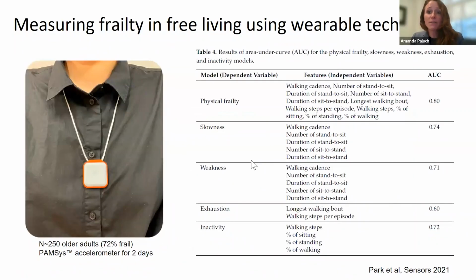Now, there have been a small number of studies using wearable technology to specifically identify frailty. This is an example of a study that looks at over 250 older adults, and they wore an accelerometer, a pendant-like accelerometer for 2 continuous days. So this table here shows the primary results of this study. And what we're looking at here is the area under the curve of predicting frailty as well as various phenotypes of frailty. And we see the features that were shown to predict these various dependent variables. And the areas under the curves were actually rather strong. They ranged from 0.6 to 0.8.